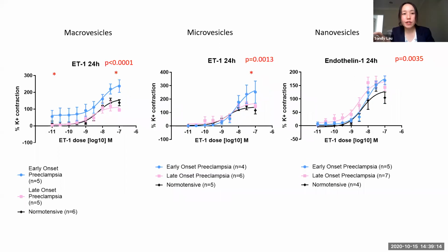So that's the phenylephrine response. If we look at the endothelin 1 response, we get larger responses to endothelin 1. Once again, early onset preeclampsia shows an increase in both the lowest response to lowest doses and the highest doses when injected with macrovesicles from early onset preeclampsia. It increased the maximal response generated to endothelin 1 when injected with microvesicles.